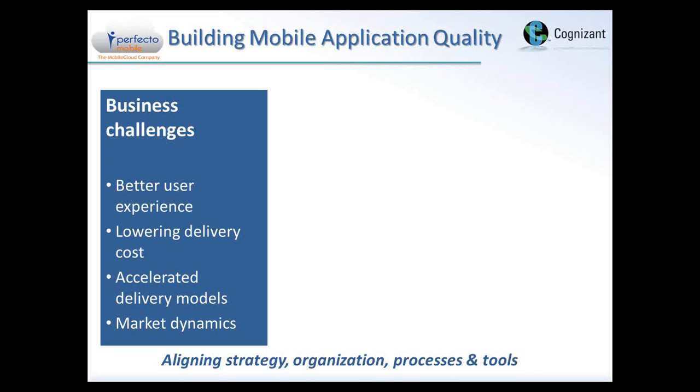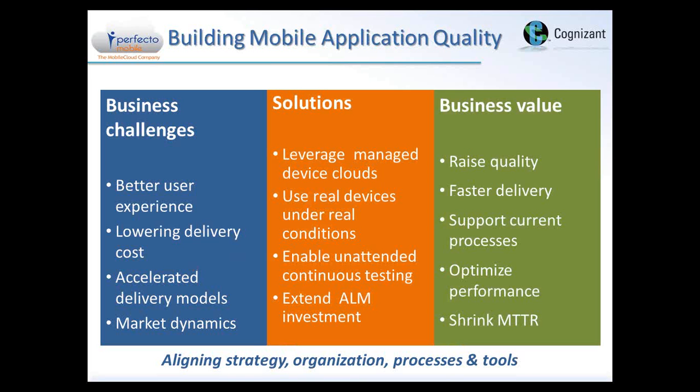But we also need to take into account the challenge of the market dynamics and the growing fragmentation in this market. And I can assure you that in the upcoming 6 months, we will see more fragmentation coming from the Microsoft Windows Phone, but we will need to wait and see if this trend evolves.